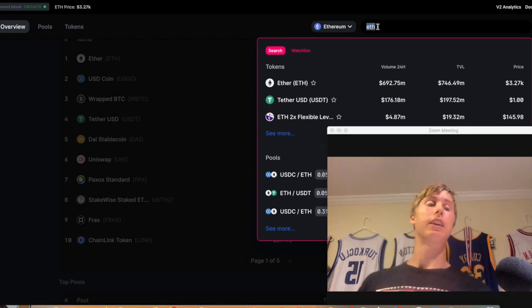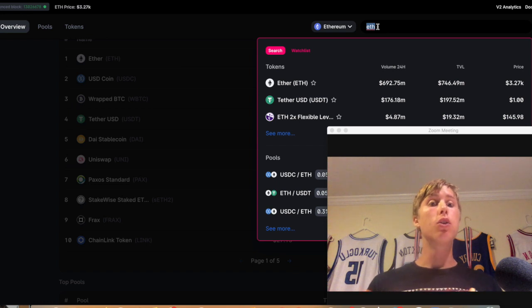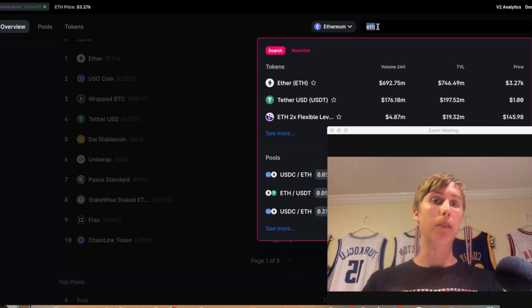This is how you can take advantage of the gaming coins and any altcoin that is super hyped. You can provide liquidity on Uniswap. You do need to make sure it is sustainable because at the end of the day, you may be left with a bag of, well, you know what coin.